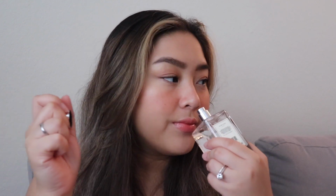But for some reason, I just love this scent. It really caught my nose or scent palette during the summer. And I wore it during the winter a lot too.